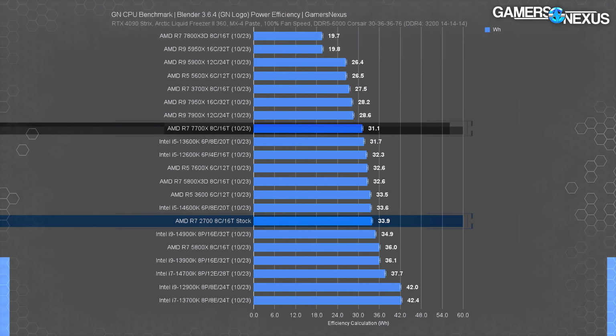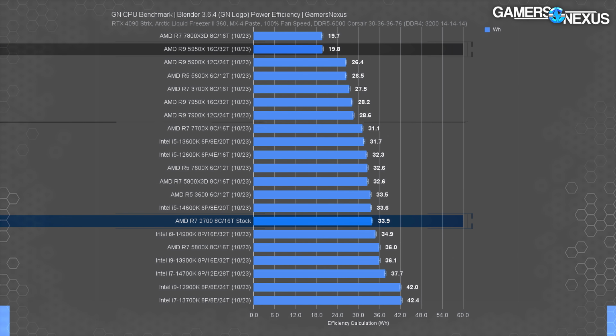The 7700X offers a notable improvement here at 31.1 watt hours. The 5950X remains one of the most efficient CPUs we've ever tested, thanks to its fine-tuned and low V-core. The answer here is pretty obvious.